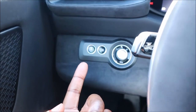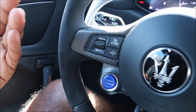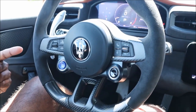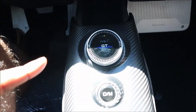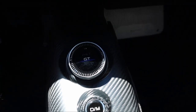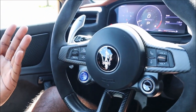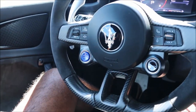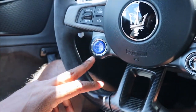You have rounded buttons for your controls here as well. Obviously, we have the Alcantara steering wheel with carbon fiber, all right? And the big one, the dial here for your drive mode selector. So we'll get to that in just a moment, but here we are, guys. So we have this beautiful steering wheel setup. You guys know the MC20 setup, launch control button here, blue start-stop button.